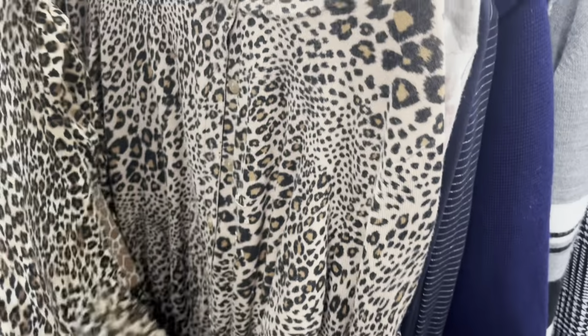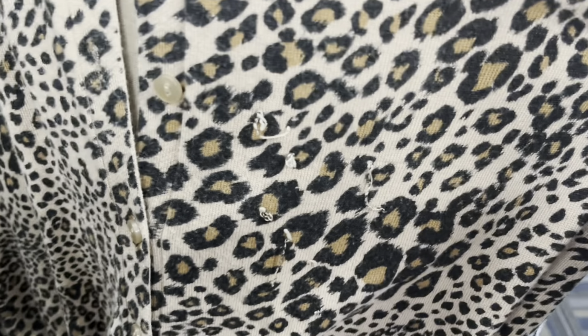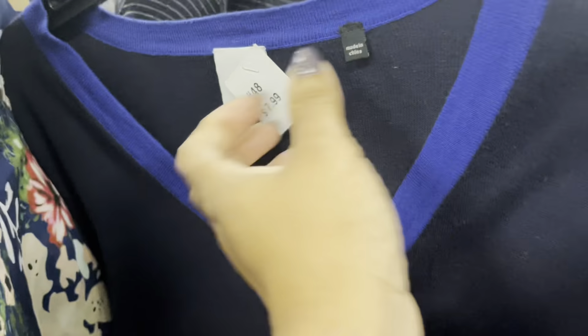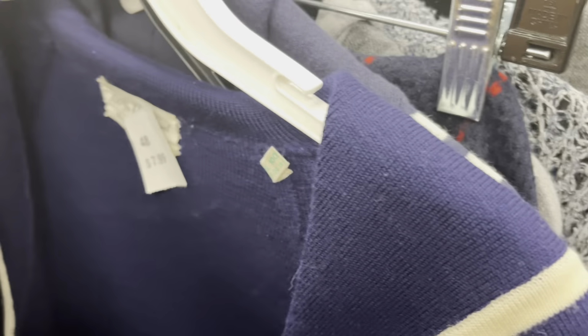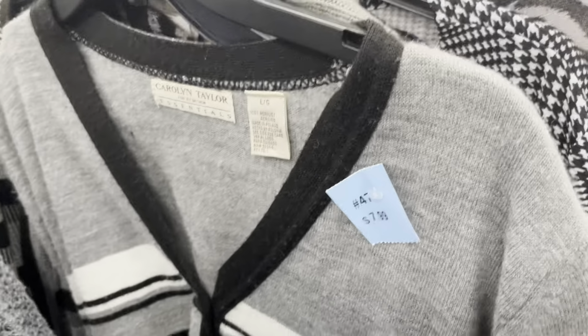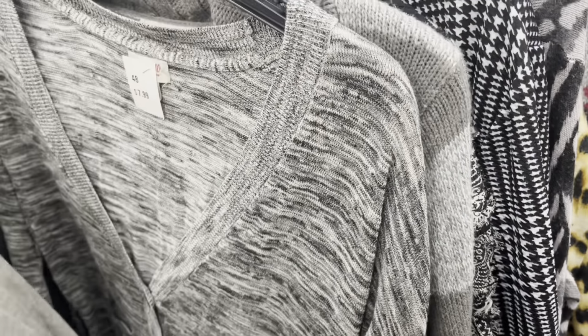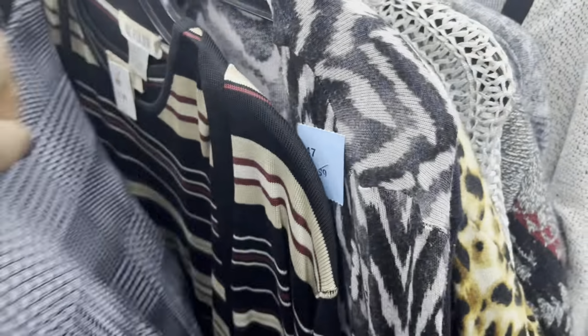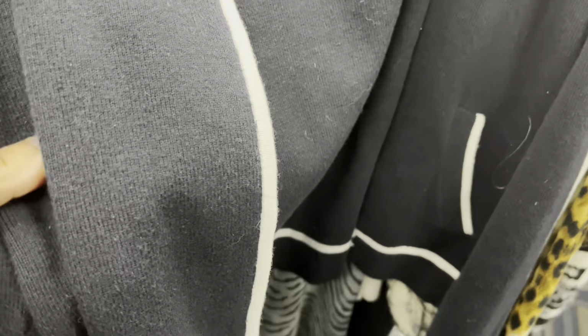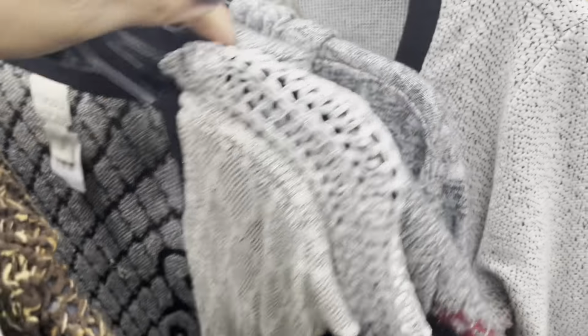Let me tell you something, South Florida has the lock on animal print. Oh, I like the piping on this. Oh, cabbie. Okay. Oh, what's this? What is this? For something special, I know when I see it. That's nice. I like the piping. Let's see. You guys see anything? I don't see anything.